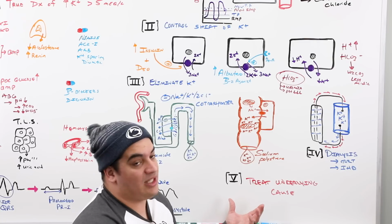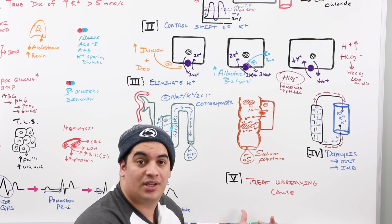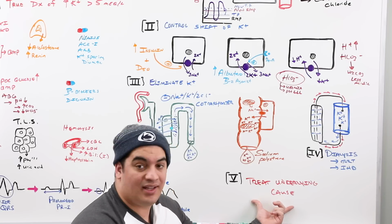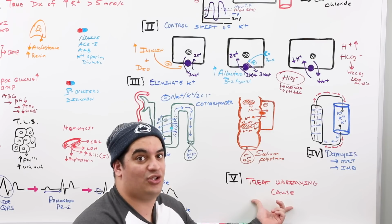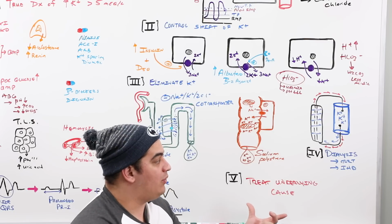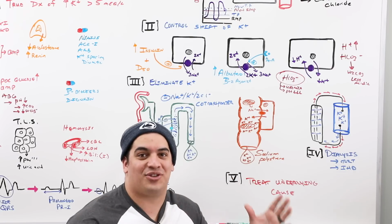But if it's all the other things that we talked about, those require particular medical therapies, discontinuing a lot of medications that may be the thing to fix the person's hyperkalemia. So go back to those causes and start thinking about things that you can actually fix, and that's what you would do to treat hyperkalemia. And that covers the final discussion on hyperkalemia.